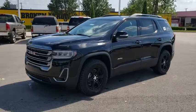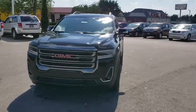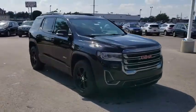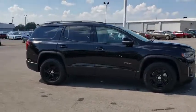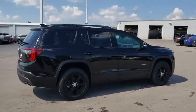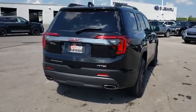Stop by and take a look at the 2020 GMC Acadia. The GMC Acadia is great capability coupled with exceptional safety. Offering better highway fuel economy than any other passenger SUV, advanced technology, and thoughtful ergonomics, the Acadia is a premium utility that rejects compromise. Here are some of this vehicle's great options.